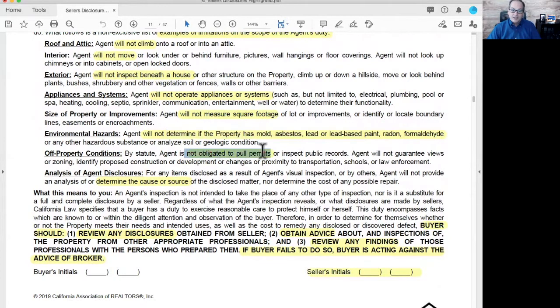I'm not obligated to pull permits. I'm not obligated to determine or come up with what I think is the cause or the source of a problem. If I see something that looks like a water stain on the ceiling, I'm not going to say there's a water stain on the ceiling. How do I know if it came from water? Maybe it's some other kind of stain. So I'm just going to do a very high level, 20,000 foot. Here's what I saw at the property.